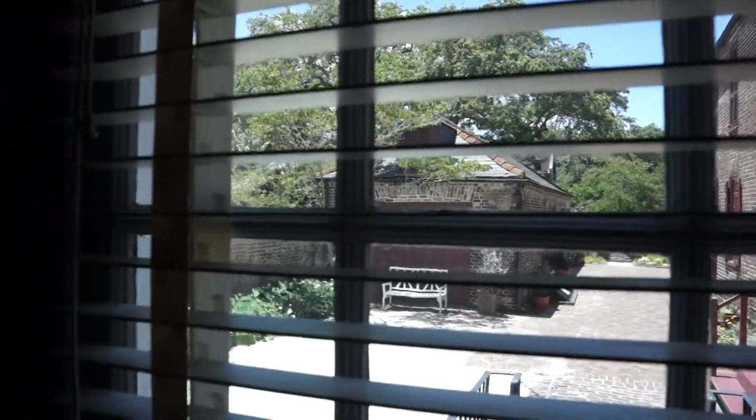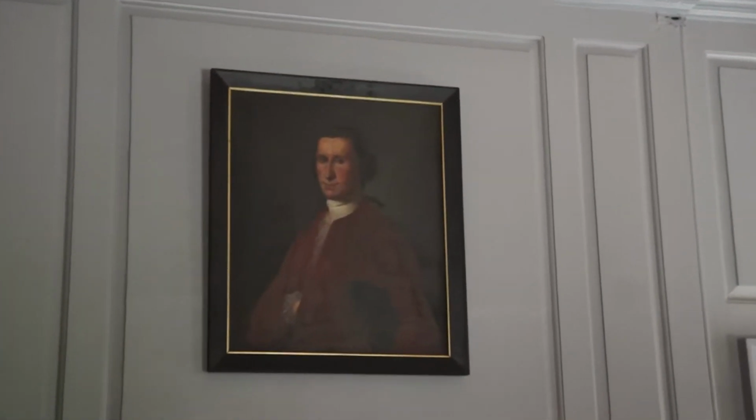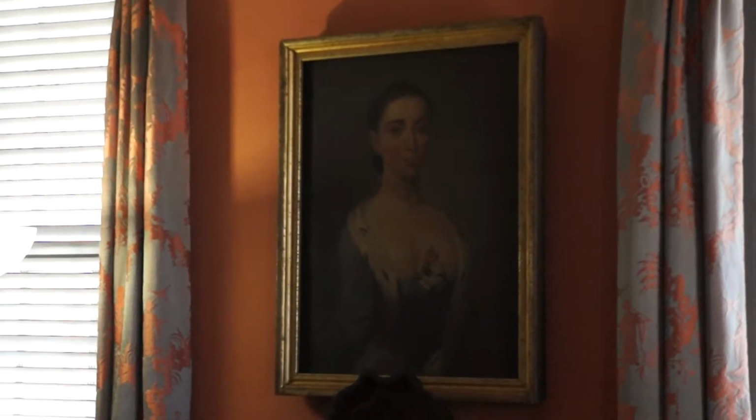Over the mantel we have a portrait of Daniel Heyward, Thomas's father, the man we consider the builder or designer of the house. And then between the windows here, a portrait of Daniel's second wife, Jane Elizabeth, who was Thomas's stepmother.